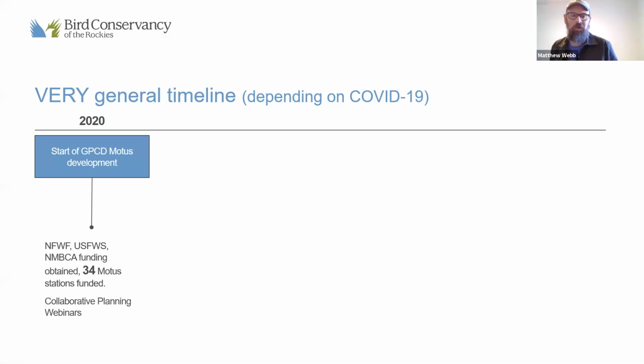2020, this is where we're at right now, the start of the Great Plains Chihuahuan Desert Motus network development. We're starting with some initial funding from the National Fish and Wildlife Foundation, U.S. Fish and Wildlife Service, as well as the Neotrop grant, the Neotropical Migratory Bird Conservation Act grant. We obtained funding from those early on, as well as some small contracts, one particularly from the Nature Conservancy in Kansas. And it brought together enough funding for 34 Motus stations throughout this region to begin with.